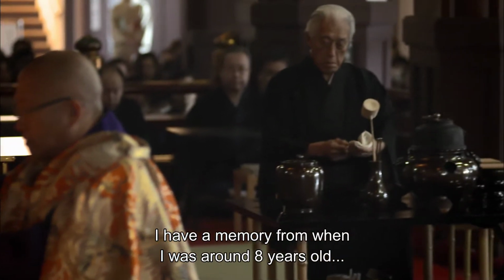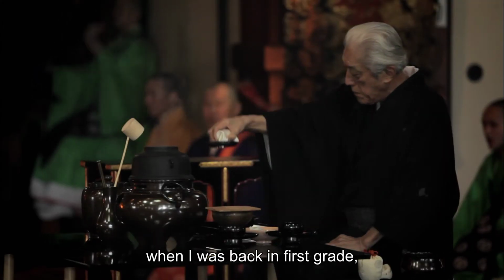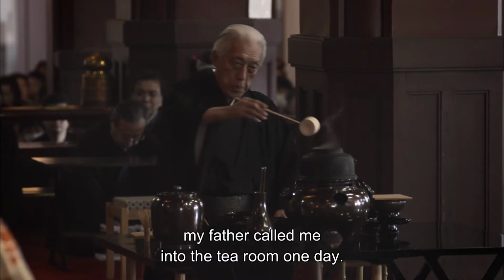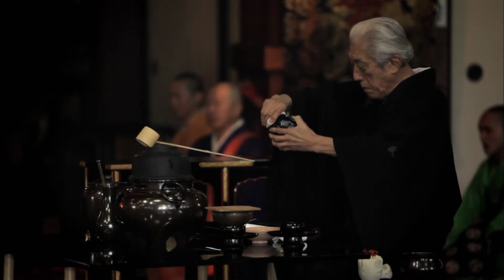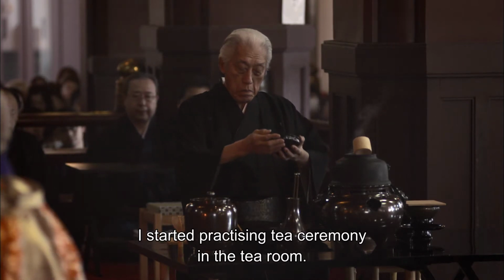I have a memory from when I was around 8 years old. When I was back in first grade, my father called me into the tea room one day. Once I went in, I started practicing tea ceremony in the tea room.